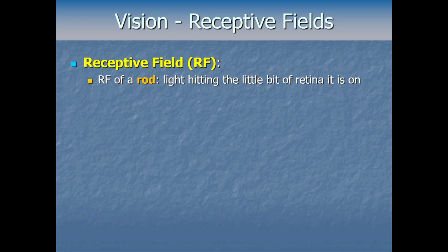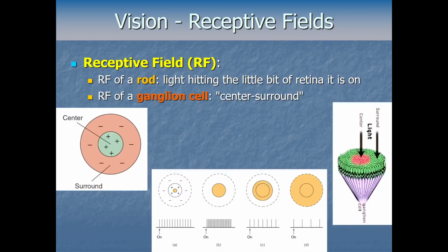So starting at the very start, the receptive field of a rod, just a simple photoreceptor. Remember, we have rods and cones. Those go off for certain wavelengths of light. So the receptive field of a rod is just light hitting that little bit of retina that it's on, light that hits that part of the retina where the rod exists. Specifically, it has to be light of the appropriate wavelength because rods only go off for certain wavelengths of light, as we see. But as long as it's the right wavelength of light hitting that little bit of retina, that's what makes this rod fire. So that's its receptive field. So kind of the rod just gets turned on or off if light hits it.